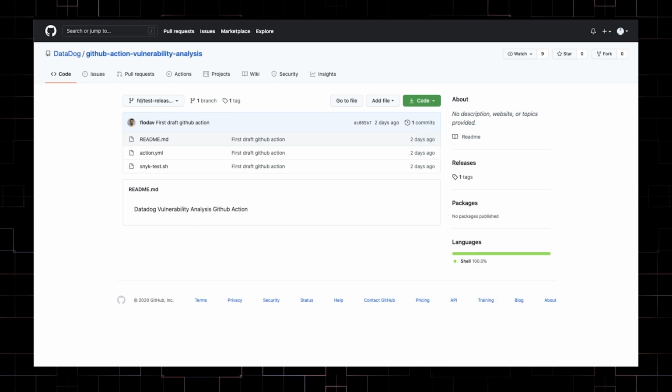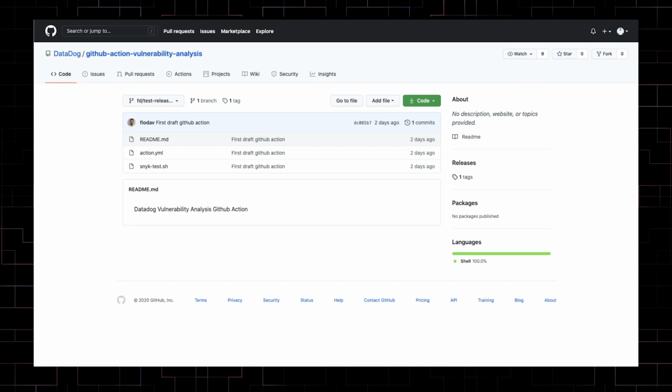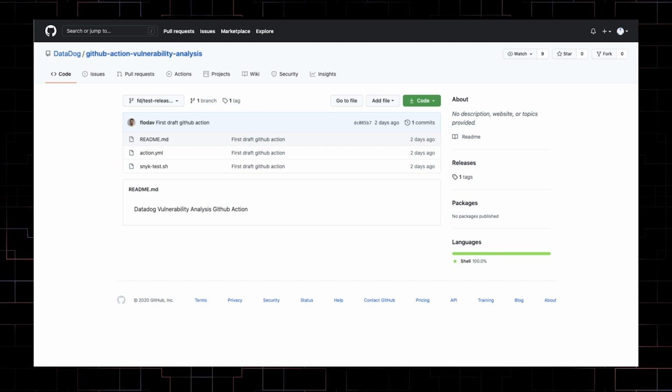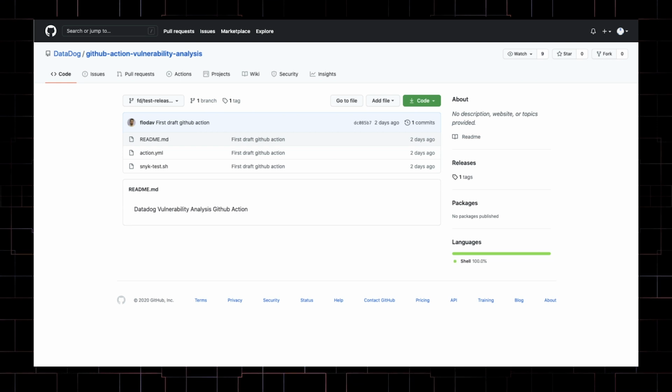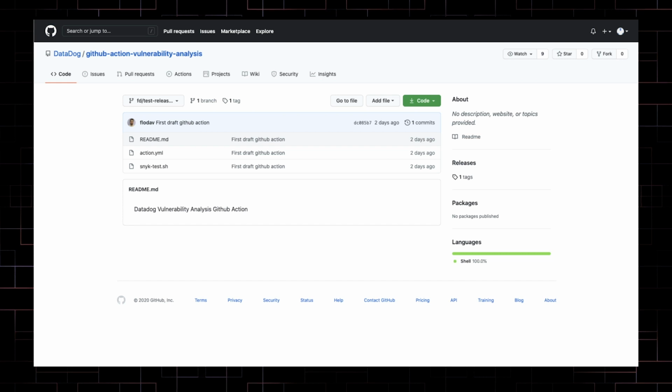Today, we're excited to announce the launch of Datadog's first GitHub action on the marketplace. With this new GitHub action, we can easily onboard with our CVE analysis workflow. It's also easy to add to your CI/CD pipeline and keep the CVE analysis updated.